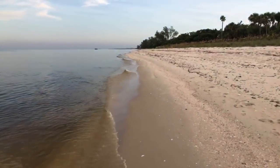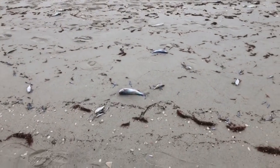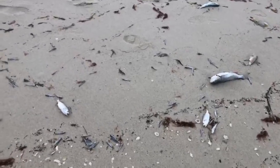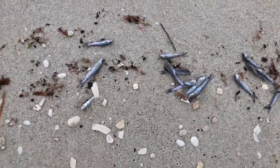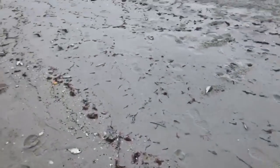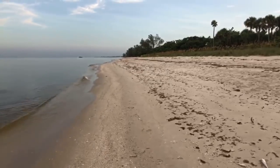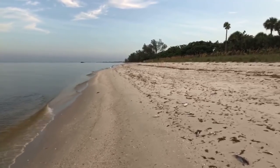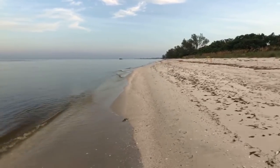I haven't seen any sea turtle crawls yet, any new ones. Seeing more dead fish on the beach than I saw yesterday morning, that's for sure. All sizes. Look at all these little bait fish down here. They're just piled up on the beach, these little ones. What a mess. What a sad, sad sight to see, huh? Our beautiful beaches. Things are gonna turn around.